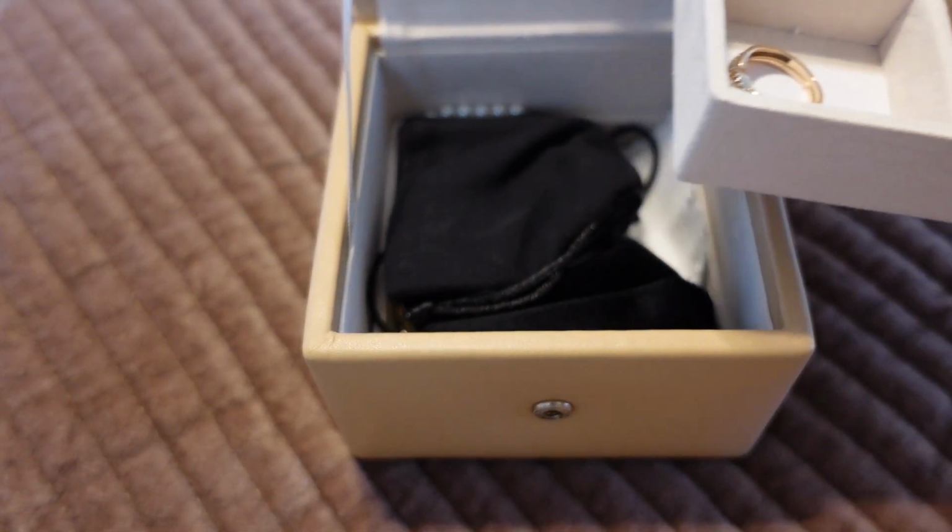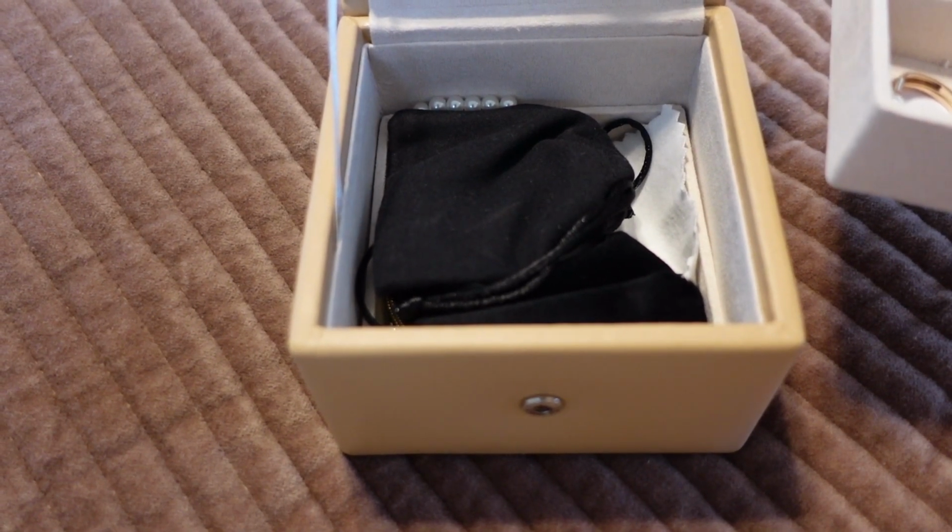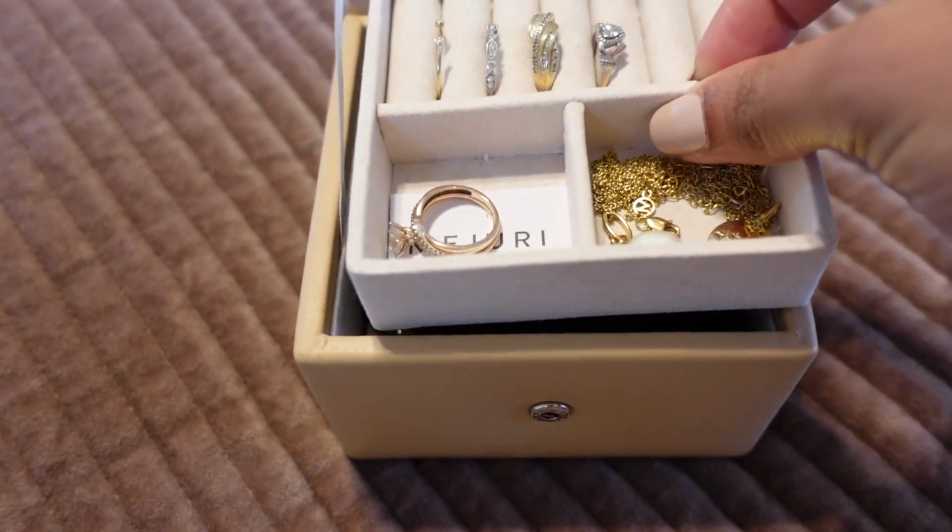On the second tray, I keep my most bulky pieces and all the pieces that I am not going to talk about because they're extremely old pieces that I no longer wear, but I don't want to get rid of because they're extra special. They were gifted to me either by my mom or another loved one, and I just don't see myself getting rid of them. And so that is how I have all my pieces organized.